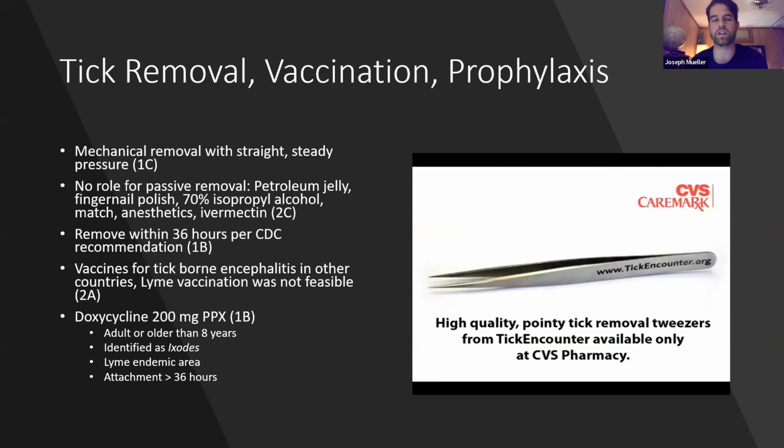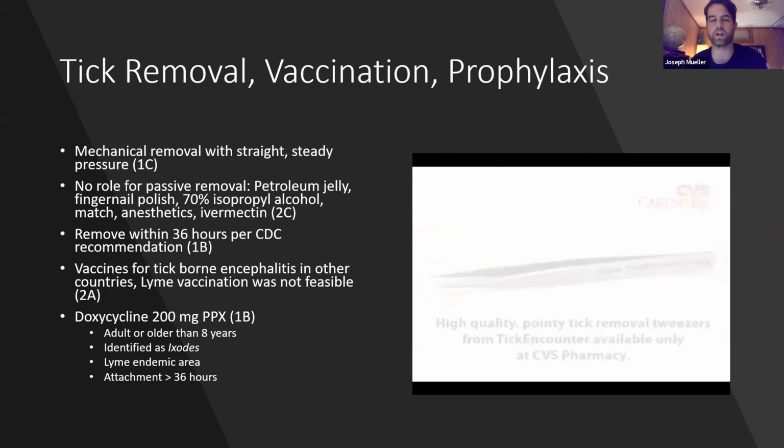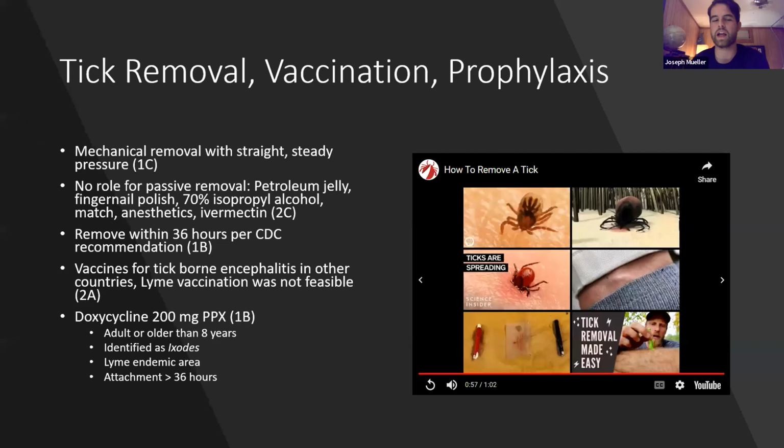Vaccines for tick-borne encephalitis are available in other countries, not in the United States. And Lyme vaccination was trialed in the US for a while, but according to the guidelines, it sounds like based on both legal and financial reasons, it just wasn't feasible in the long run. Doxycycline is going to be the prophylaxis, single dose. We'll talk a little bit more about that, but there are a couple of different criteria to meet. Other than that, it's just going to be watchful waiting. And for anything besides Lyme, doxycycline prophylaxis is not going to be recommended.